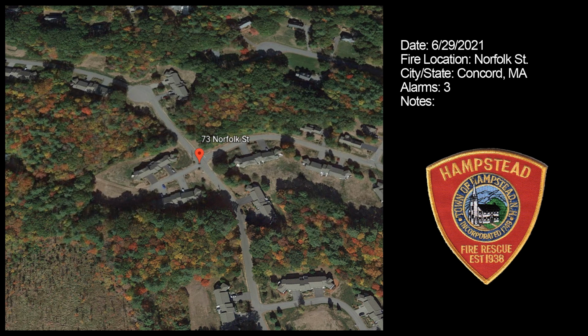C2 from fire alarm. C2. Yep, PD's on the scene, heavy smoke showing. I have heavy smoke from Main Street. I'll be on scene momentarily. C2, would you like a working fire? C2 from fire alarm, would you like to spell out a working fire assignment? That's affirmative.